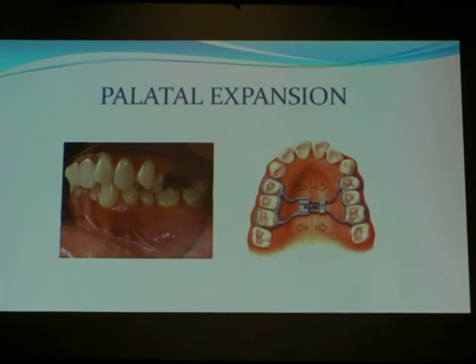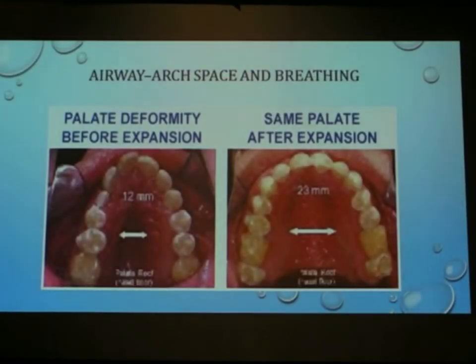Here's what palatal expansion looks like, and I'll show you another piece. So this is a fixed appliance. We don't really do a lot of fixed appliances because we like to have the kids clean the appliances and check them out. We lose some, no doubt, but that's what it looks like.